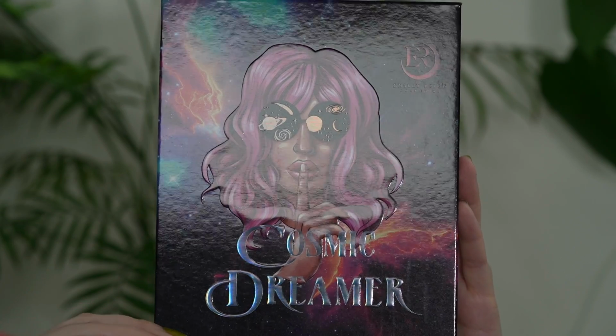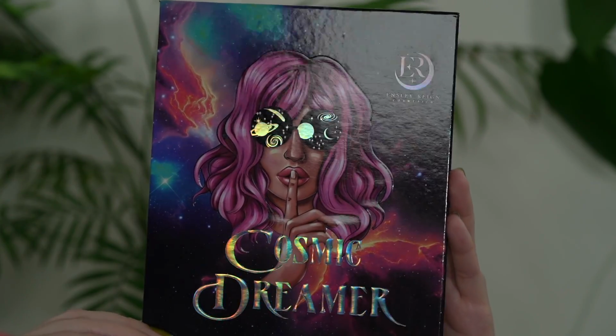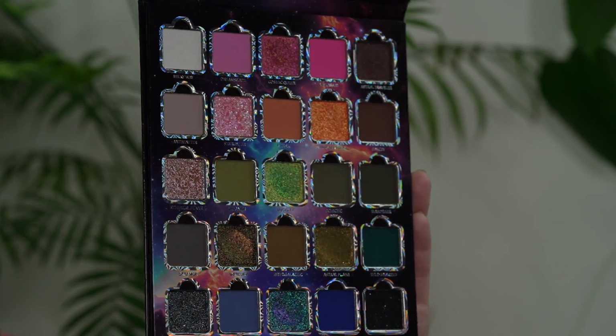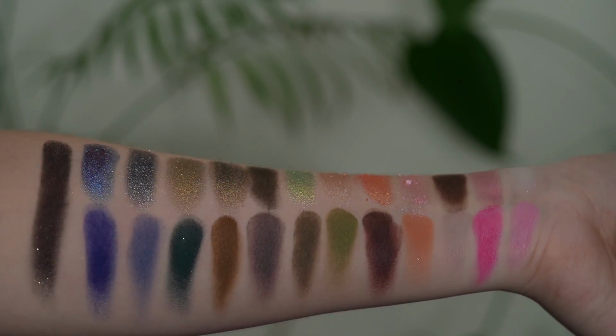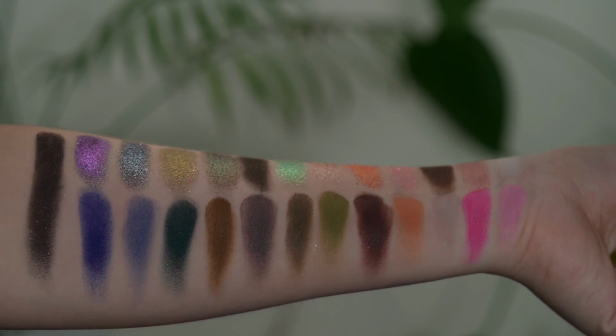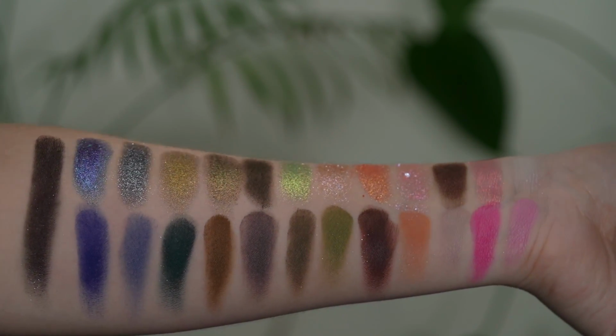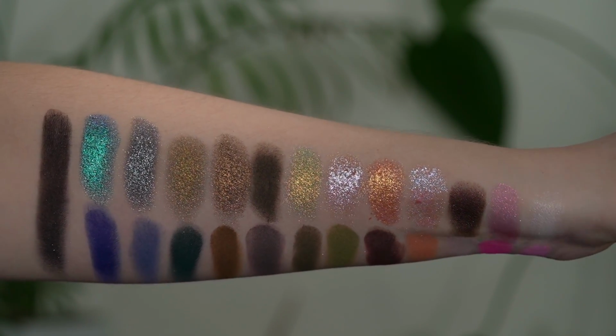So first up, we have the Cosmic Dreamer eyeshadow palette. It is a more vertical palette. So far they've been launching a lot more horizontal palettes, but they are still keeping these square magnetic pans, which I love to see, because if you already have some of the other palettes, you can create some beautiful BYOPs featuring all the different shades you might have. So I'm very happy to see that this is magnetic, and the inside color story is a mix of blues, greens, and pinks, and it's definitely more cool tone leaning.